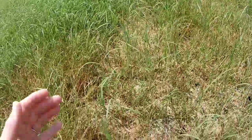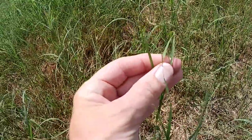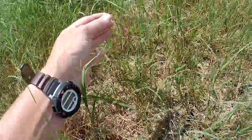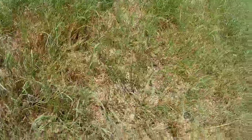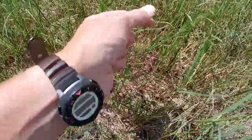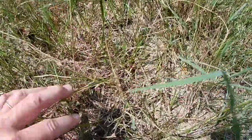Okay, so this is armyworm damage. You can see where stuff's been gnawing. The grass is really thin. You can see the ground. You see here something's been gnawing pretty good on that leaf. That is what armyworm damage looks like. It is just eaten down. It could be some grasshopper damage too, but more than likely armyworm, since I was finding armyworms.